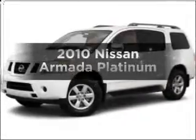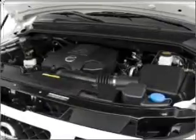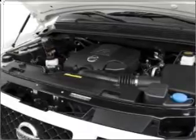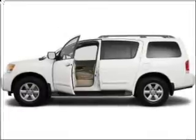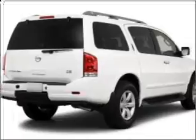Introducing the 2010 Nissan Armada. If you're looking for an automobile with great attributes, look no further. With a powerful 8-cylinder engine that responds smoothly to its 5-speed automatic transmission, get advanced listening benefits from the premium sound system. The anti-lock braking system will help deliver you safely to your destination.